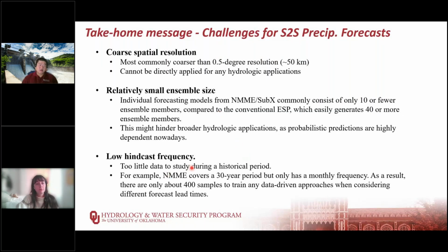Last but not least, there are some challenges, especially from the application side of our research, with regard to the low hindcast frequency. NMME only covers a 30 year period over the past with monthly frequency. As a result, there are only 400 samples, and that's a slight challenge to run some of the more complicated machine learning models, such as convolutional neural networks or LSTM models, and we have to really consider how the sample size will influence the accuracy of training some of the data-driven models.